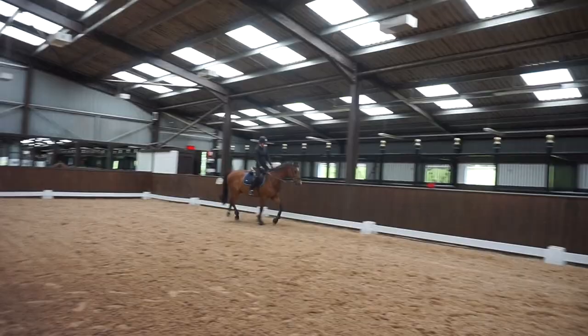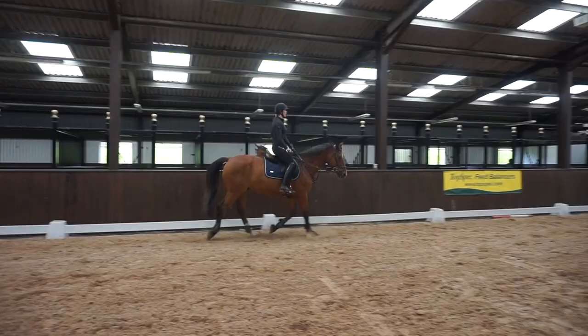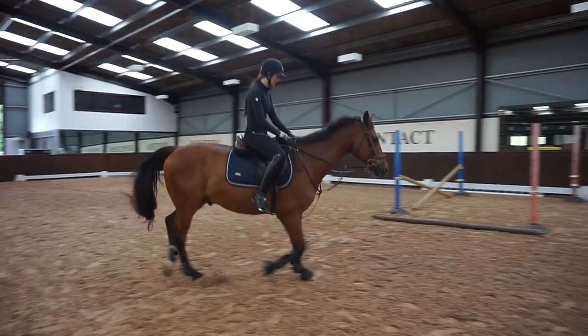So Teddy is 18 and he does start off a little bit stiff when we get going, so I like to do a nice long trot and stretch with him. When he's got his jumping tack on, he doesn't stretch very well, but we are doing some dressage on the side to help him with this.